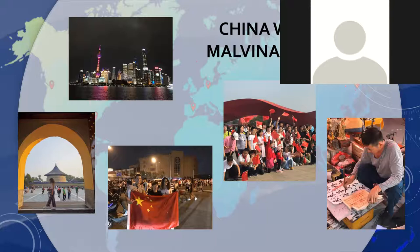Also in the taxis, there are cameras, trust me. Anywhere there are cameras. Also in the streets, they photograph any cars, everything. It's full of cameras everywhere, yes.